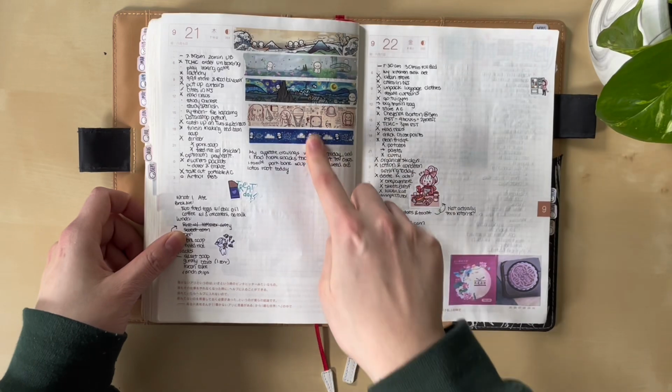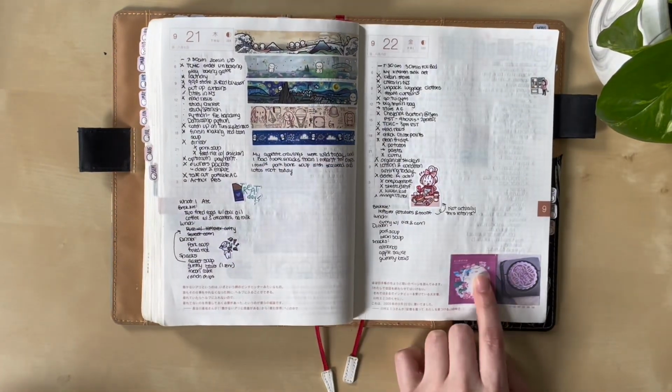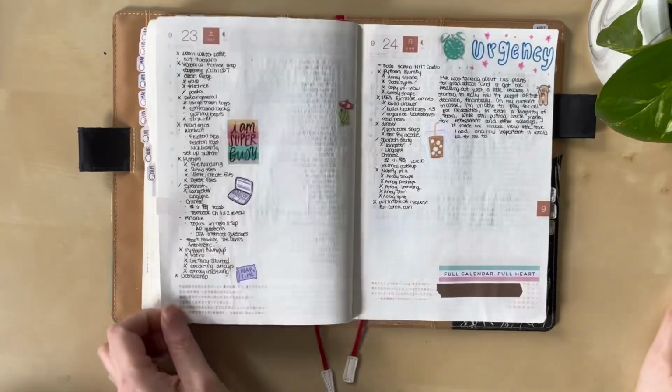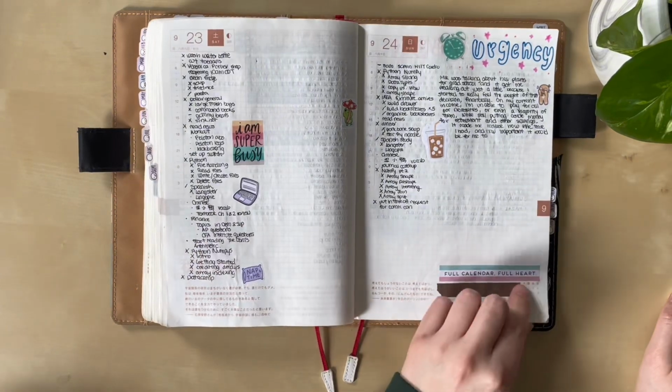It looks like these washi tapes arrived today, so I just stuck them down. And then I had a durian mooncake on this day, which was very delicious. I am super busy. It looks like I was busy.